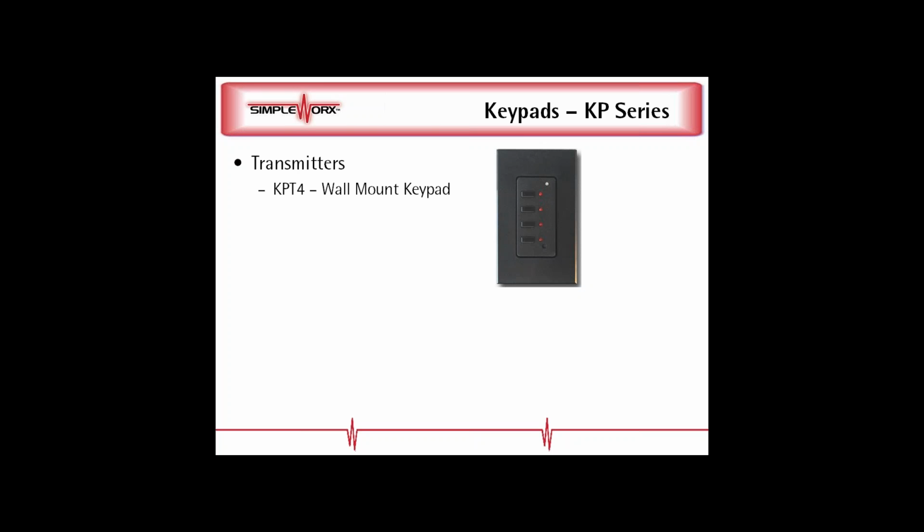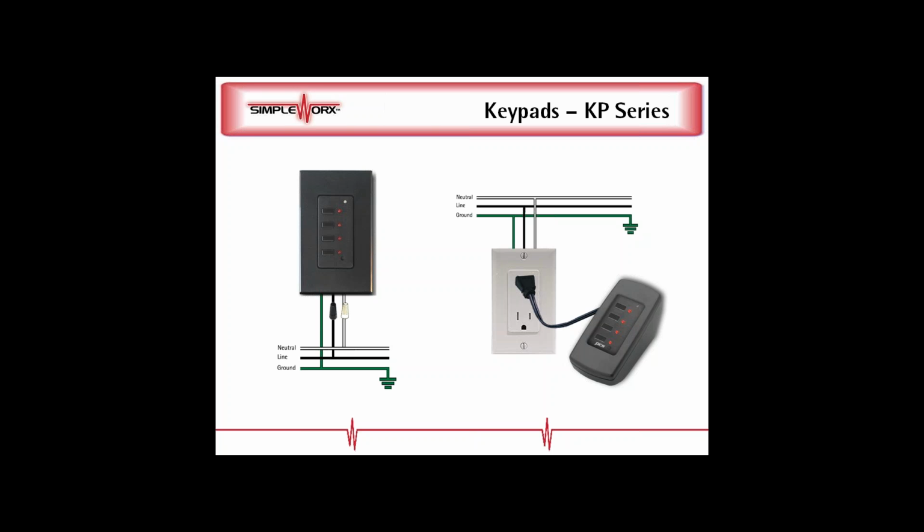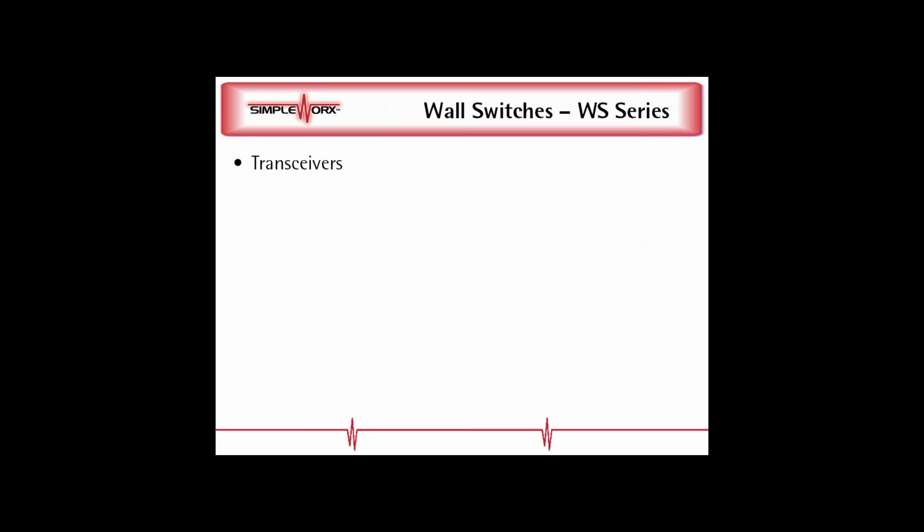All right, the next in the line is our keypad series, the KP series. We call it the KPT4, a keypad transmitter for 4 channels. We've got wall mount units. We also have desktop units, and they come in black or white. That is it, black or white. That's what you get. This is the simple style. So 4 buttons control 4 groups of lights or devices. Pretty easy to install: hot, neutral, and ground. Or you take the desktop version and just plug it in the wall. So pretty simple, and off we go.